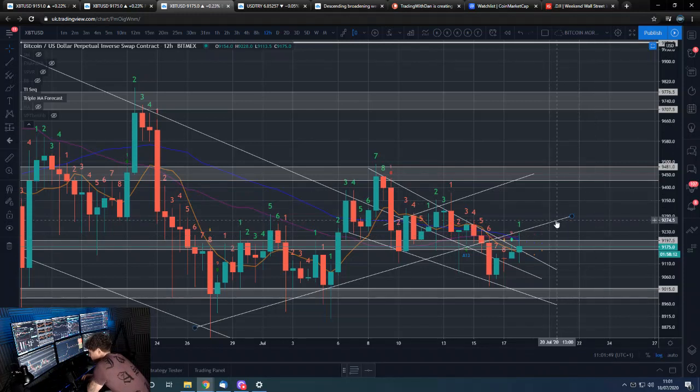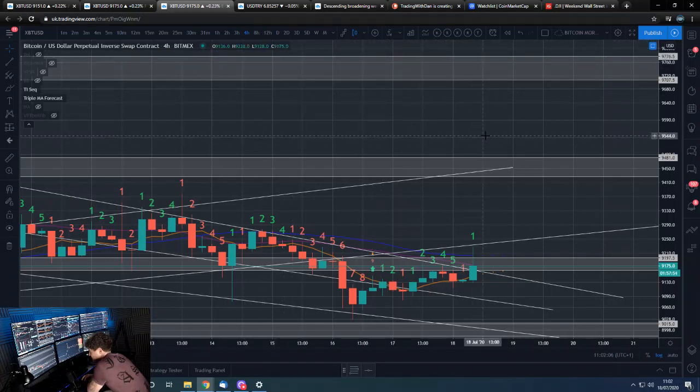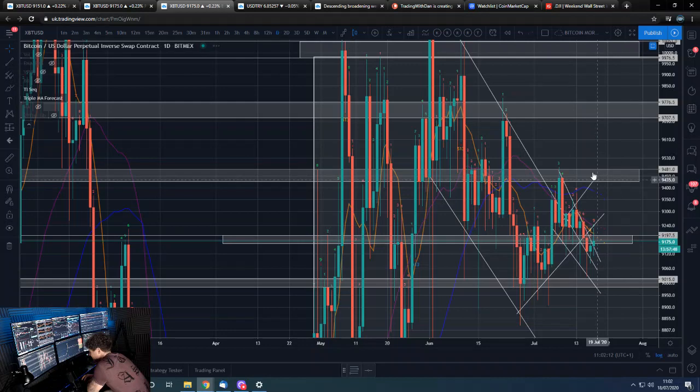3-day Stokes, 12-hour Stokes, 12-hour and daily 9s. The 4-hour 9 did obviously help turn us around a bit down here, as you can see, and that's just a 4-hour 9, guys. A 4-hour 9 is only a third of a 12-hour and 1/6 of a daily. I'm sure you guys didn't need me to clear that up for you, but hey, I just did anyway.